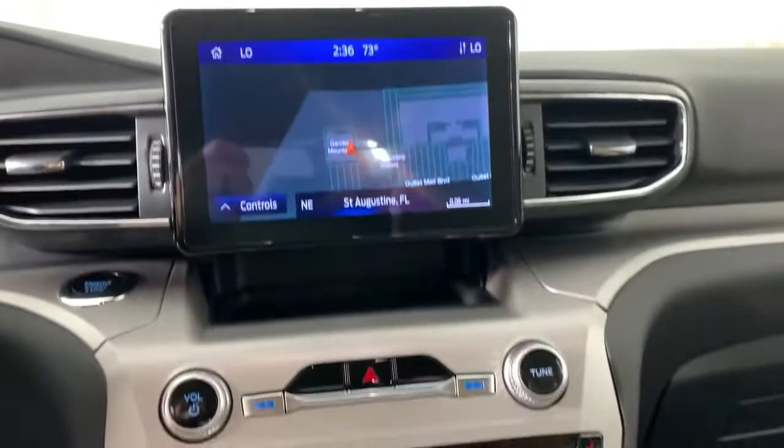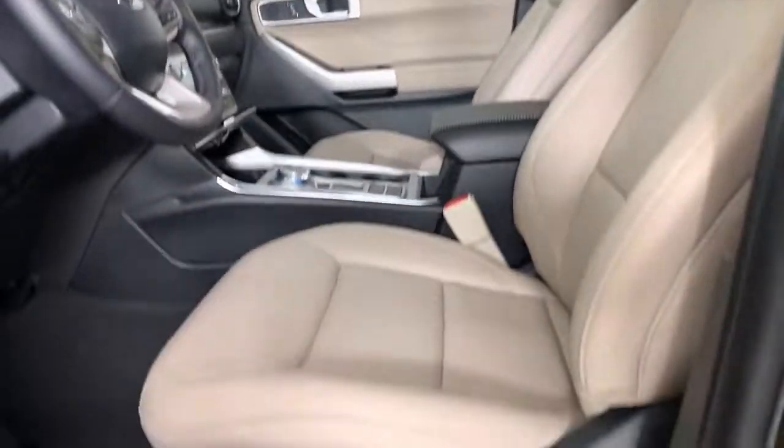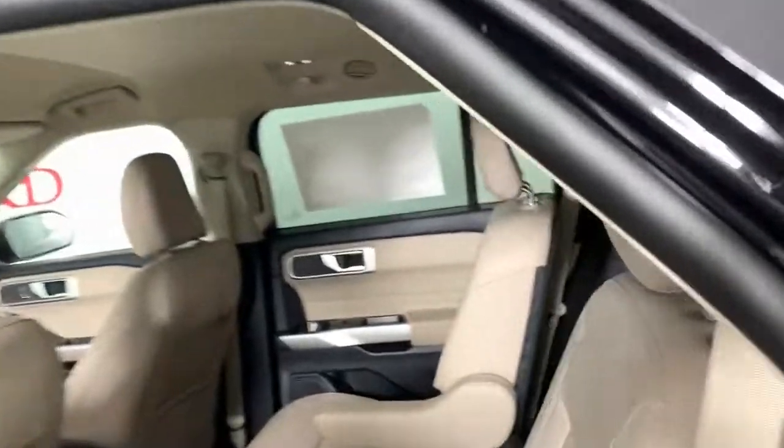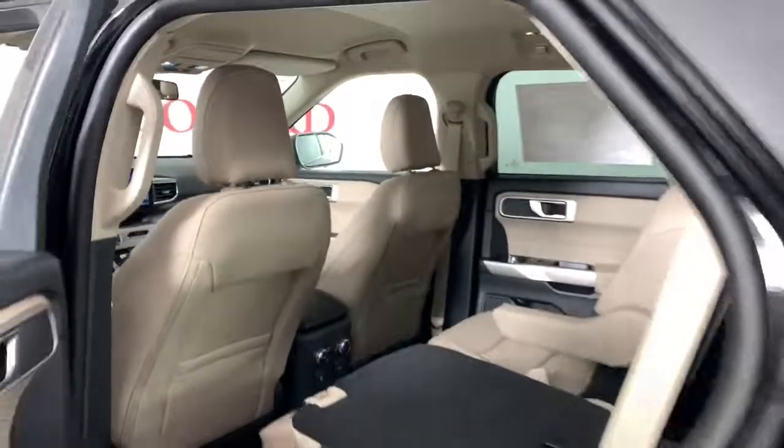These are just some of the great options this vehicle comes with: navigation system, keyless entry, heated mirrors, power passenger seat, adaptive cruise control, fog lamps, remote engine start, satellite radio, power liftgate, alarm.